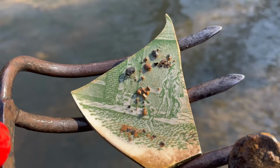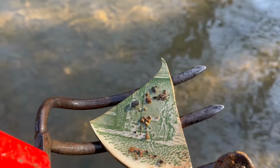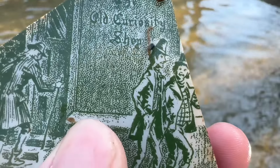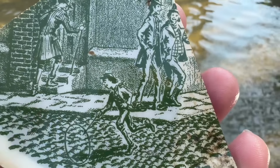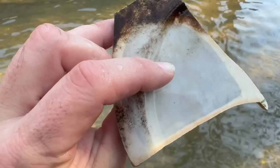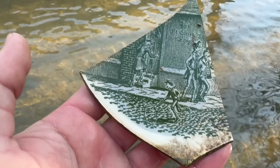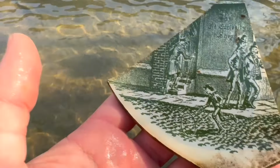Got a little boy playing with one of the wheels. Let me clean that off just a little bit, let you guys take a closer look. It says the Old Curiosity Shop. You got your two guys here. Look at the little boy pushing the wheel. Another guy with a cane going inside. I don't know how old that is, but that is really cool, guys. She might be able to make a pendant or something out of that one.